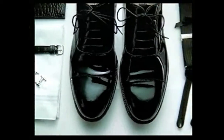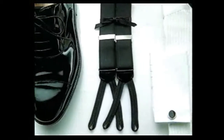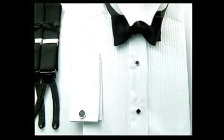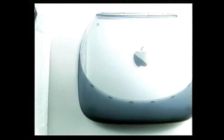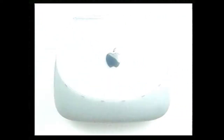The honor of your presence is requested at the marriage of power and elegance. I didn't even know they were dating. Presenting the new iBook Special Edition. Black tie optional.